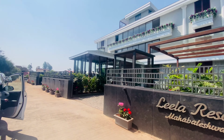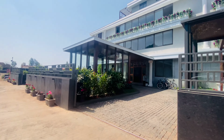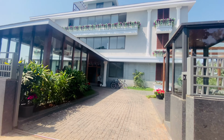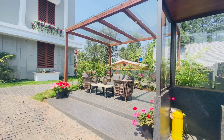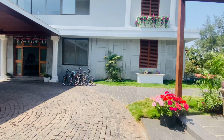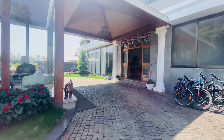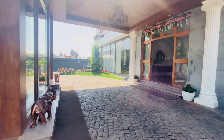It was quite hot in Panchganga actually, at the Sydney point, and we got tired. We decided that we will be heading towards our resort, and we'll take some rest, and then in the evening we will again start with the Mahabaleshwar and Panchganga.